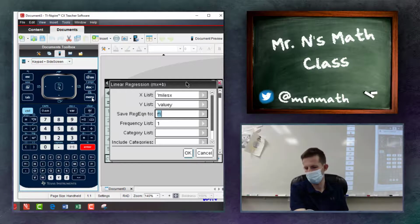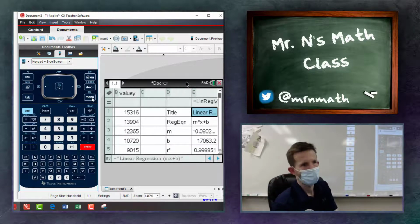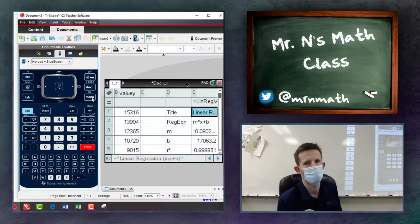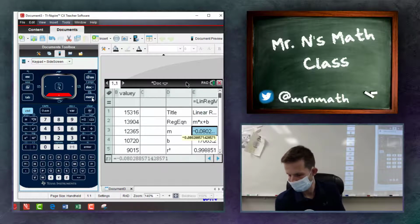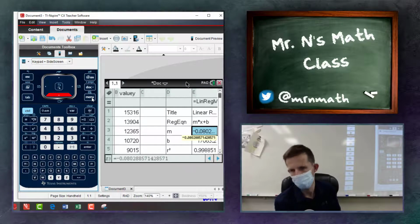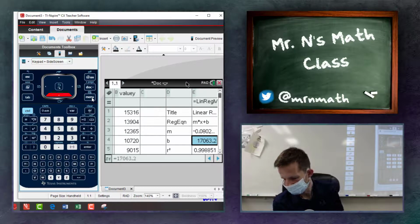All right, and then you hit OK. All right. Which of these is your slope? The m is the slope, so there it is. Slope is 0.0803 if we're rounding to 3 sig figs. There's your y-intercept, 17,063.